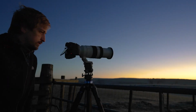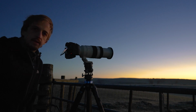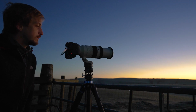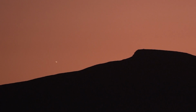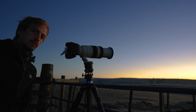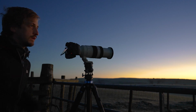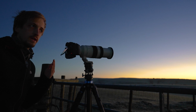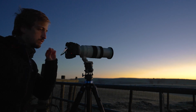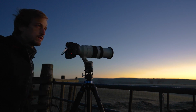All right, so I've got the 2x on now. Definitely a bit better detail in Venus. Wow. But now I can only get one of the mountains in. And I'm at full stretch, I'm at 800 mil, f11, ISO 640, 1/60 seconds. And I'm shooting in silent shooting mode, because in silent shooting mode, it doesn't fire the mechanical shutter, and that mechanical shutter can cause vibrations, which would be visible in the image at this sort of focal length.